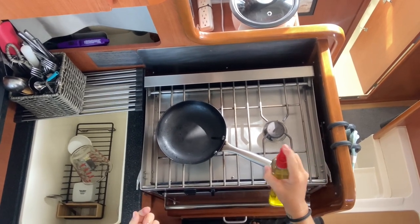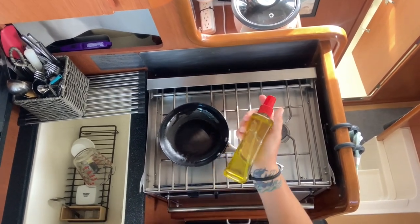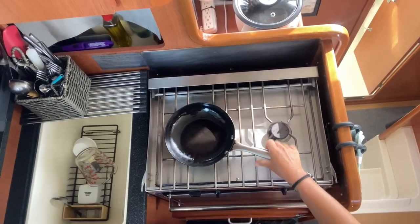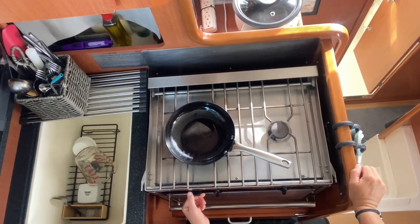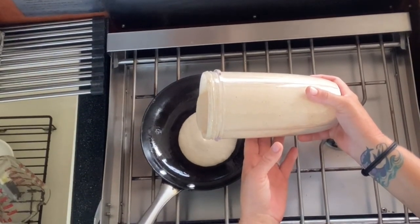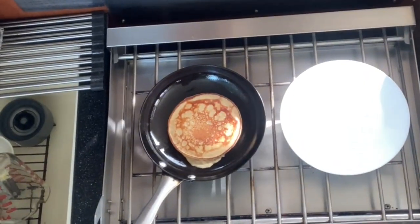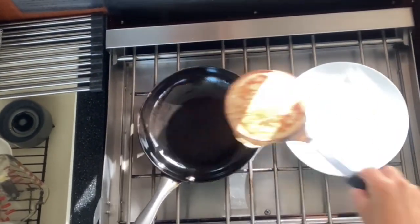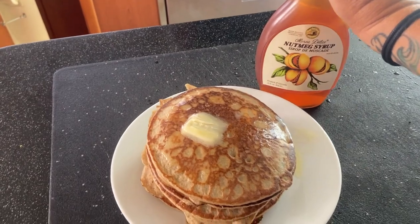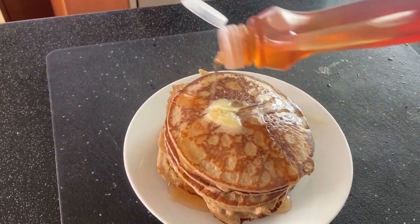All right, once the cast iron is really hot, a little oil. That's an avocado olive oil combo. Let it get hot. Gonna reduce the heat a little. We like to top these off with some local Grenadian nutmeg syrup. And that's it.